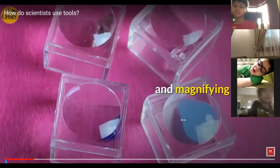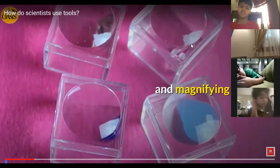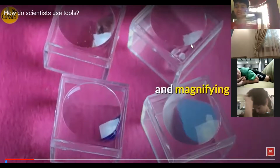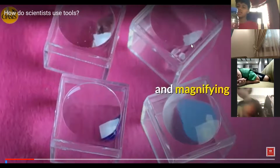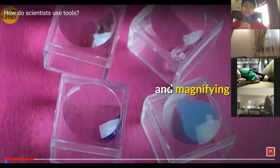What would you want to see bigger inside? Maybe something living, a living thing? A baby bird? Nice. Not a baby bird, maybe a baby bug, because it's small. You can put a baby bug inside a magnifying box, and you can see it bigger.